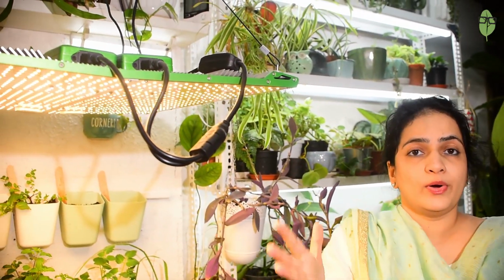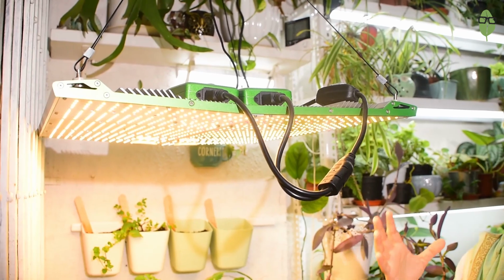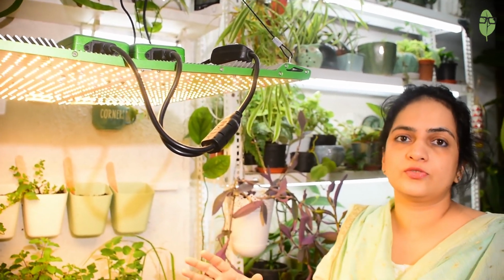One more thing that I want to tell you about this light is, if you are setting up lights like this that are heavy duty 400-watt lights, you need to be sure that the earthing is right. So hire an electrician and ensure that the earthing is right so that nobody gets a shock or something like that.